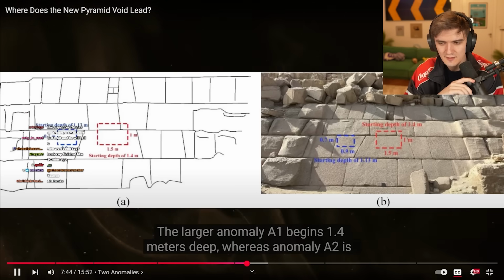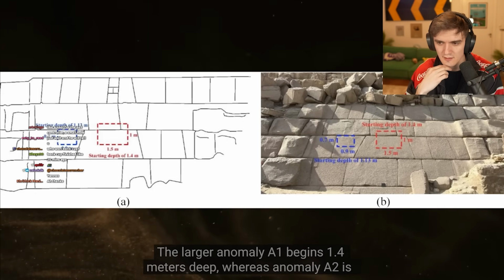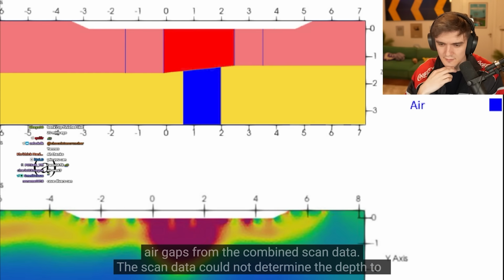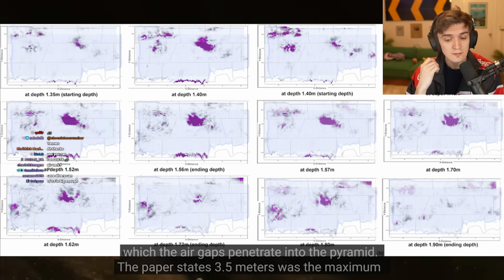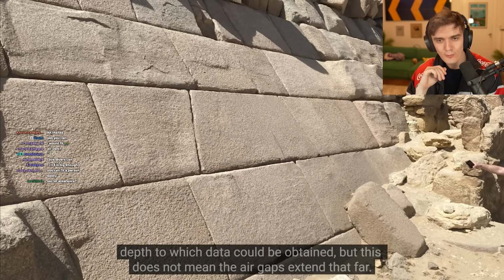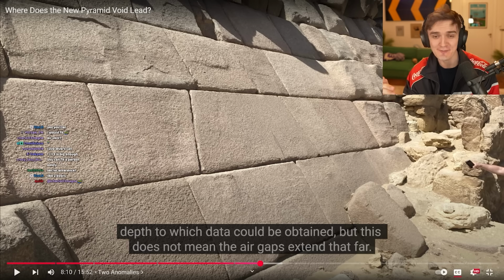The larger anomaly A1 begins 1.4 meters deep, whereas anomaly A2 is shallower at 1.13 meters deep. Both anomalies are interpreted as air gaps from the combined scan data. The scan data could not determine the depth to which the air gaps penetrate into the pyramid. The paper states 3.5 meters was the maximum depth to which data could be obtained, but this does not mean the air gaps extend that far. That is interesting. So at least 3.5 meters? That is a proper tunnel.